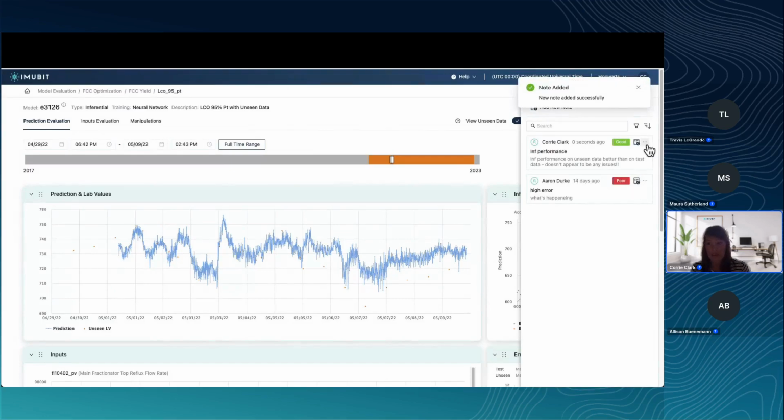And then Travis doesn't just have to take my word for it that the inferential looks okay. Again, I can copy this note URL and share it with him. He has access to this too, so he can easily come in here, see my analysis, and really get himself comfortable with the fact that, yeah, the inferential does look like it's doing okay. And so again, this is the real power of the Immubit platform.